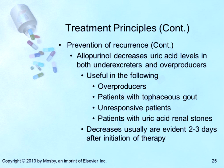Allopurinol lowers uric acid levels in both under-excretors and overproducers. It is especially useful in overproducers, uricosuric-unresponsive patients, and those with uric acid renal stones. Decreases in uric acid in both serum and urine are usually evident within 2 to 3 days after initiation of therapy. Allopurinol should not be started during the acute phase of gout because the drug has no anti-inflammatory or analgesic action, and it may prolong the acute phase of gout. It should not be used for the treatment of asymptomatic hyperuricemia.